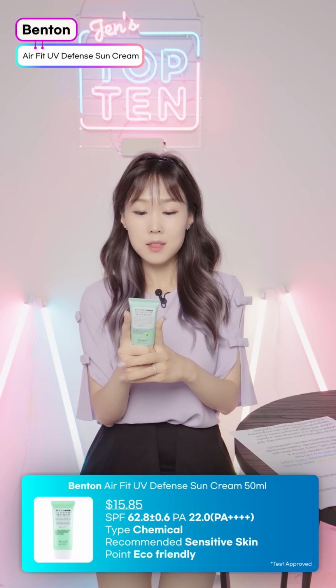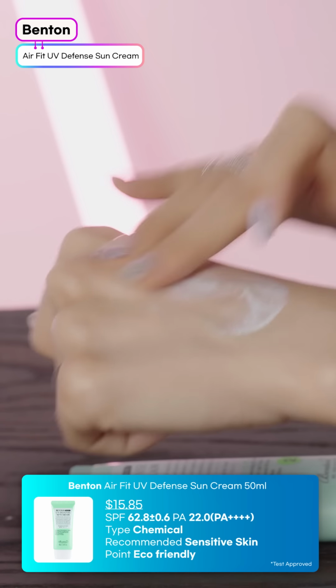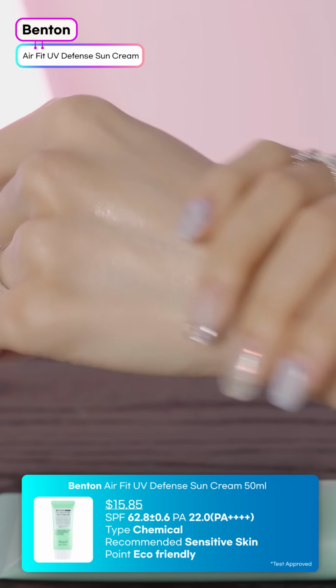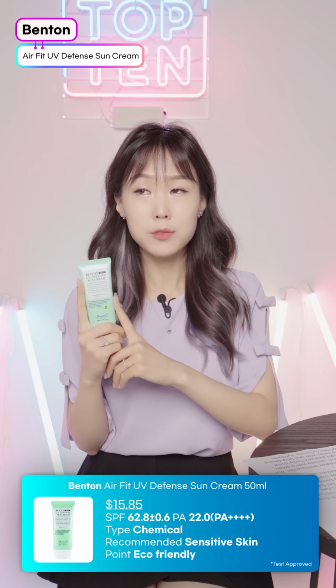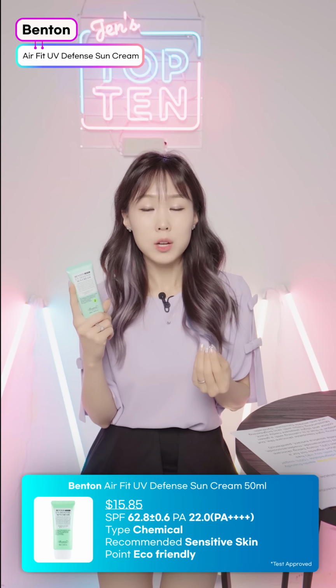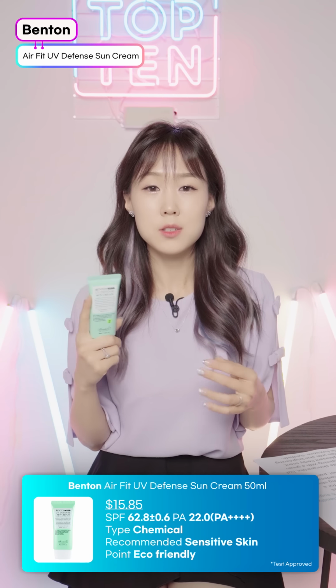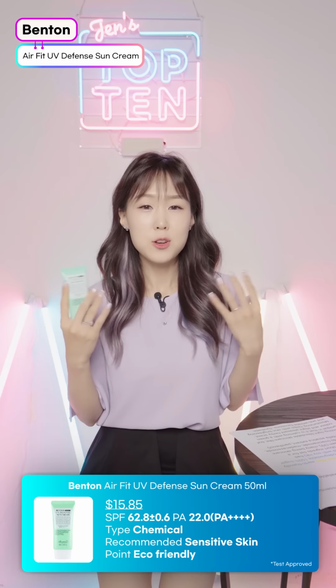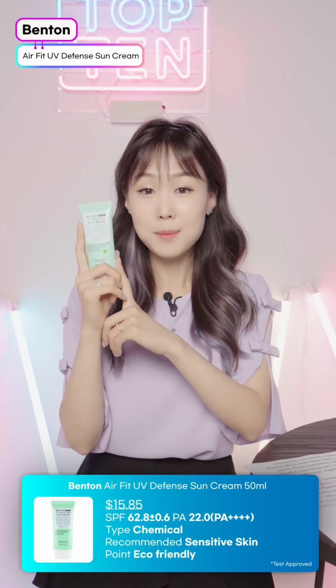More than anything, the texture was amazing. Really light to use, very calming, and it just feels like skincare on the skin. It does have that unique calming effect, so I think it's really good for those who have sensitive skin, or if you are living in an environment that's really hot and humid, and you want your skin to just feel soothed and calmed and not feel heavy or greasy at all. Huge thumbs up to this sunscreen here by Benton.